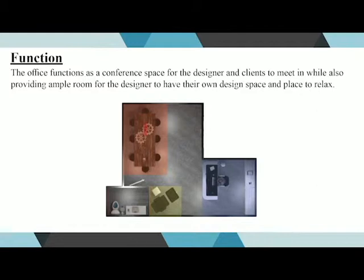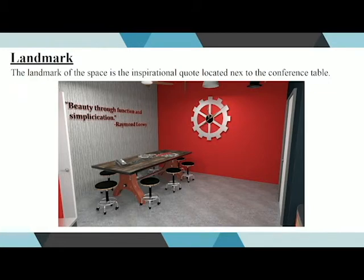So with function, as I said before, I wanted to have those three distinct spaces: the conference area in the red, the relaxing area in the yellow, and the design space. I wanted them to all feel unique and individual, but lend themselves to one big office space. I wanted it to feel organized and structured in a way that they were separate, but as a group they functioned. And the big landmark of my space altogether is that inspirational quote I tried to design around: beauty through function and simplification. I think it lends itself well to the space, and it captures the overall identity of the space that I went with.